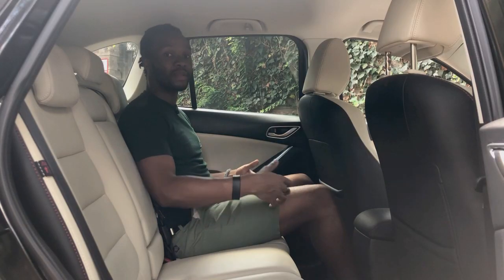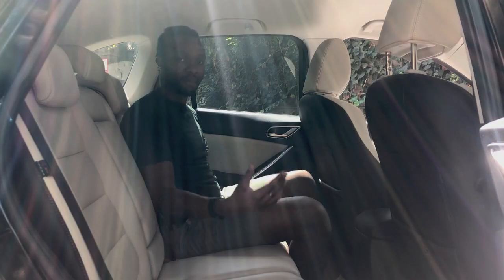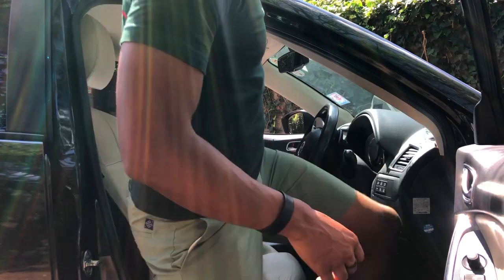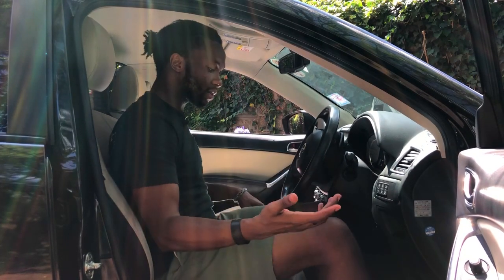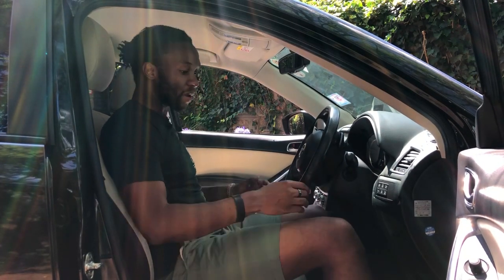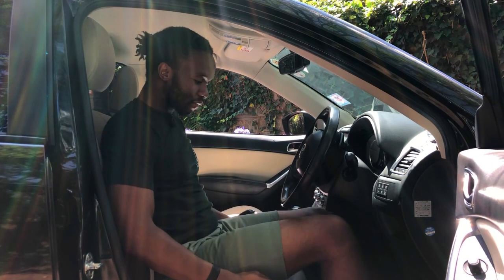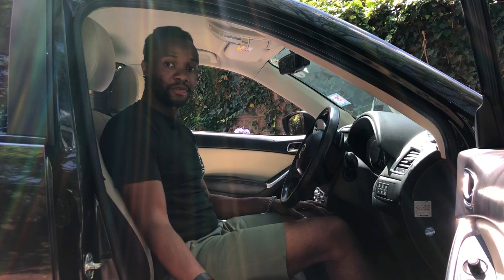Mazda really tries to make their cars feel more upscale than all the other Japanese cars that we're used to. That's the back. Let's see what the front has for us. Getting to the front is easy again, being that the car is an SUV, so it's up. The front seats have more padding. It gives me the feel of a Golf GTI.